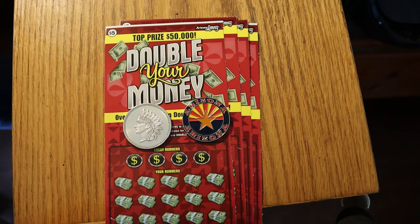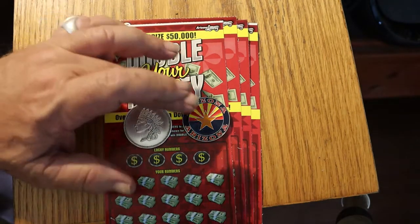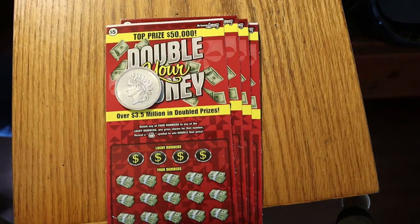Today we're going to do four of the Arizona Lottery $5 Double Your Money tickets. Don't do this one nearly enough. I usually don't do the low boys anyway, but this one here has performed somewhat for me. And it's a simple match your number game, and you find the money bag there and you double the prize. So that's pretty much it. Overall odds are 1 in 3.81, and the book number is 354393.